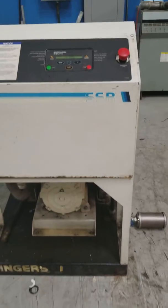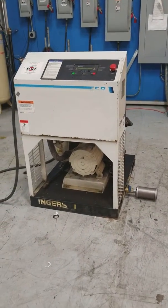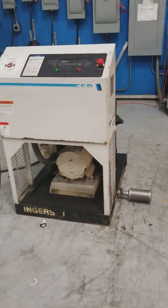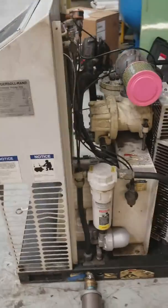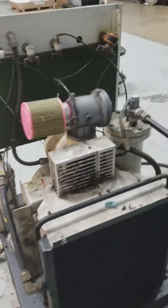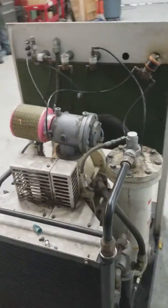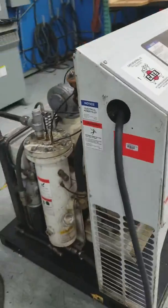I'll go ahead and fire this up. This is a 1994 model. It is missing the panels that did go around it. The person we traded this unit in from just misplaced them. So that's the story on that.